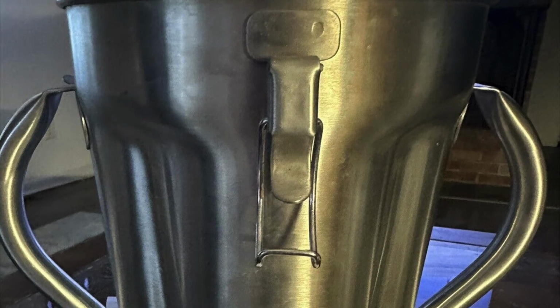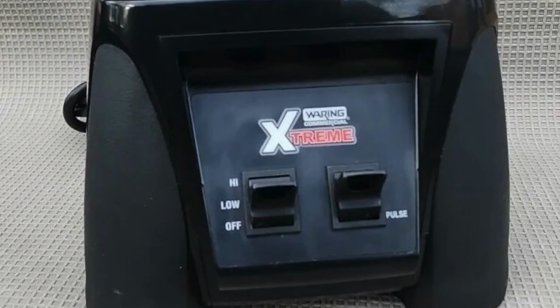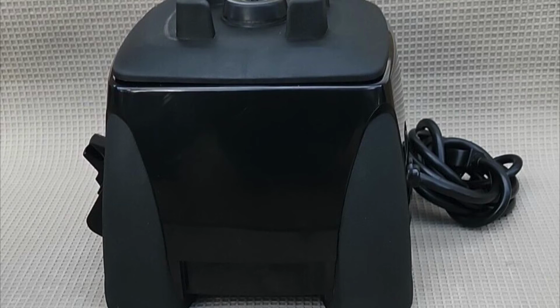Keep in mind though, that power does come with a trade-off. It's on the higher side of the noise level without an enclosure, and it's pretty pricey as well. But if you're after a workhorse that can handle frequent, varied use, this industrial strength option might be the perfect addition to your countertop toolkit.